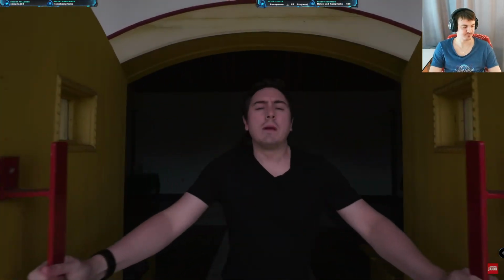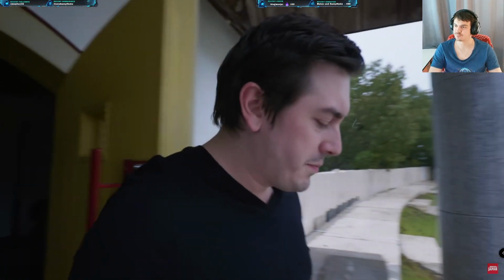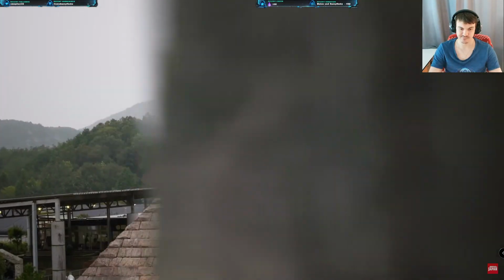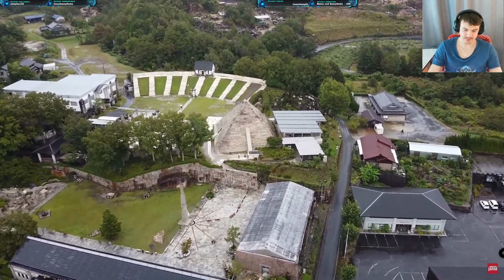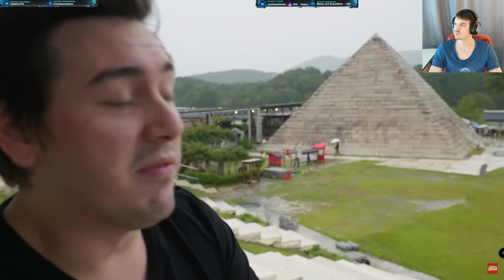Good morning and welcome, ladies and gentlemen, to Journey Across Japan, Escape to Mount Fuji. 6 days and 1,000 kilometers of despair. And today, this morning, we're here by the Great Pyramid of Japan. A gigantic Japanese pyramid in the rain. You don't get content like this anywhere else. Probably good reason for that.